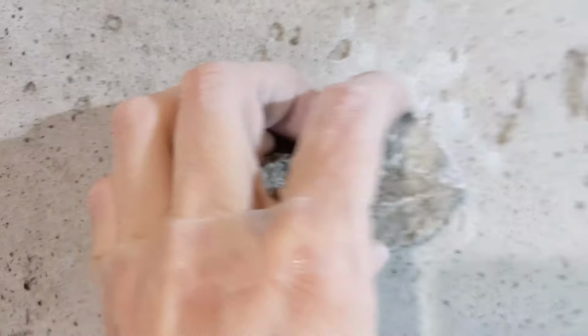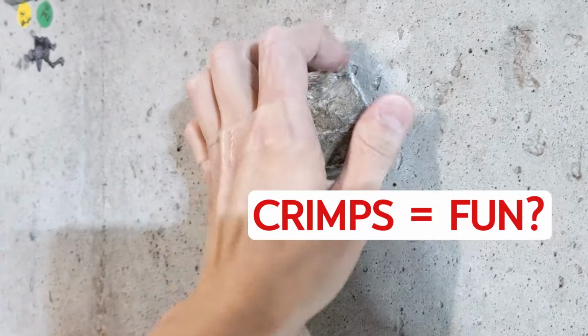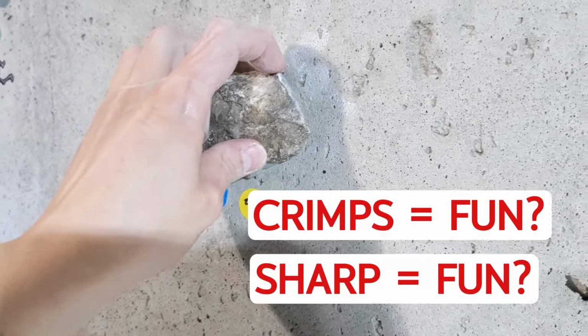Some more crimpy kind of holds. Those are fun. They're fun until you fall off of them. And they're also very sharp, and sometimes they do cut fingers, but you know.